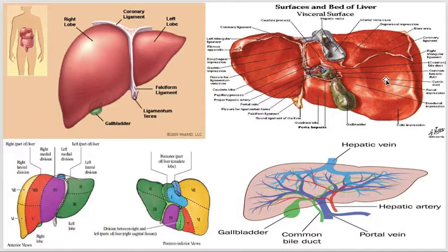So anyhow, the important point is that what we are discussing is the gross anatomy. And as you can see over here, the liver is divided into the right and the left lobe. Okay, there is something called functional segments or functional anatomy. So there is something called the Cantlie line, like you can see over here maybe.